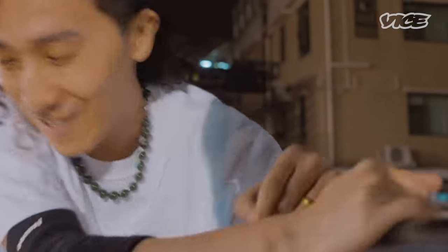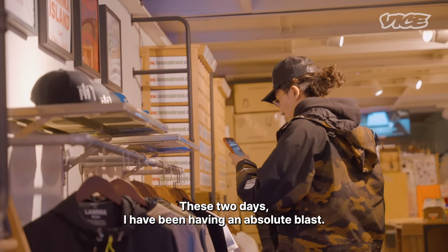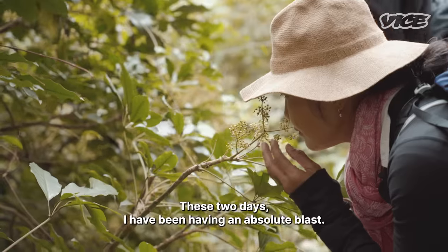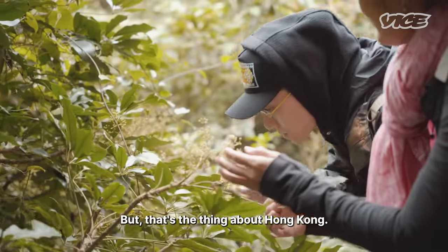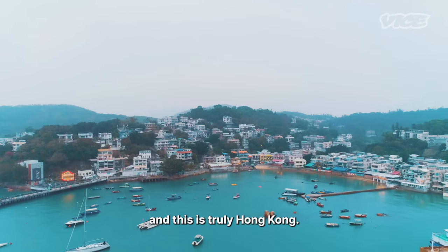This is really tough, man. Oh my God, let's go. These 2 days have been an absolute blast. But that's the thing about Hong Kong. Once you think you know a lot about the city, there's always so much more for you to explore. And this is truly Hong Kong.